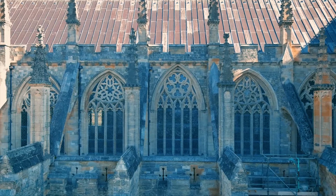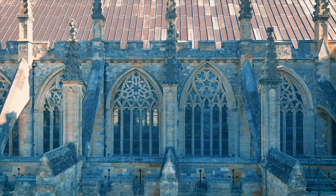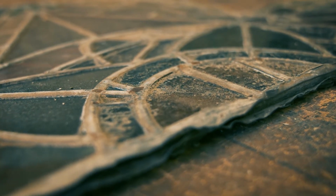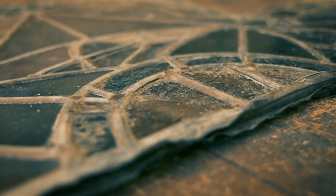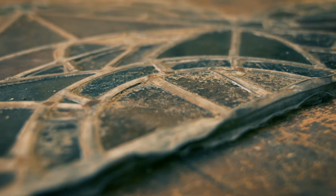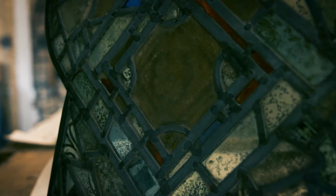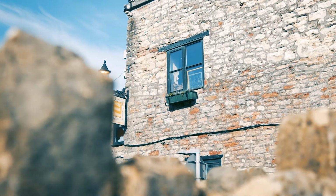Many of the stained glass windows in Exeter Cathedral's East End chapels have been exposed to wind, rain, and sunshine for over 700 years, and are now in desperate need of some care and attention. So Exeter Cathedral has asked a stained glass conservation expert to help preserve these windows before they get any worse.